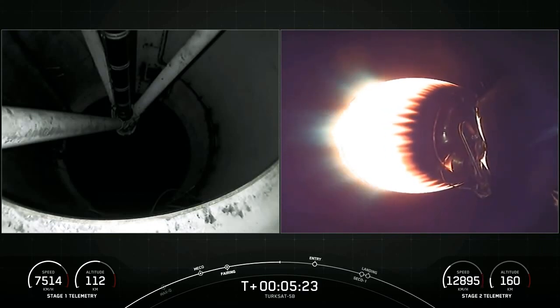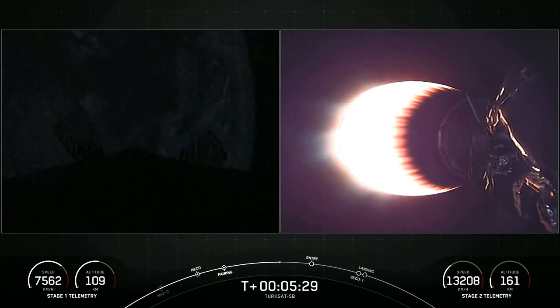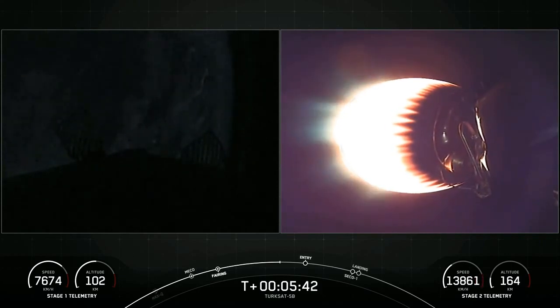Great view on the right-hand side of the MVAC nozzle. The Merlins on the first stage, with their short nozzles, are optimized for sea level. These achieve around 190,000 pounds of thrust during ascent and descent, while the MVAC engine with its extended nozzle is optimized for 220,000 pounds of thrust in vacuum.